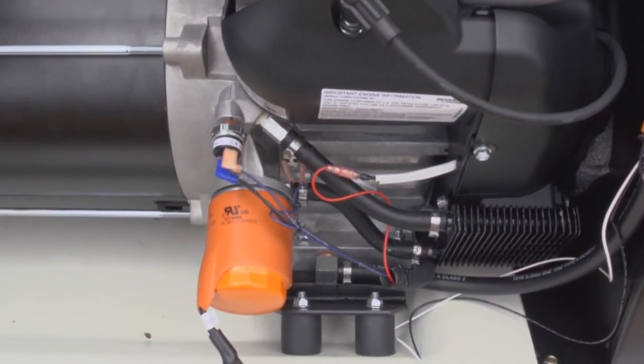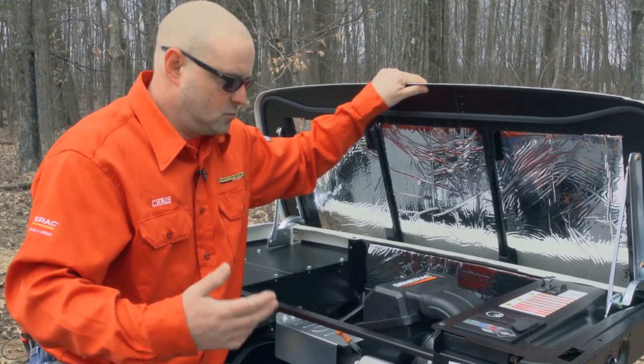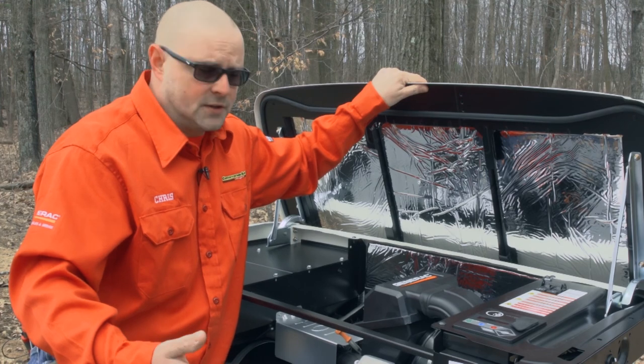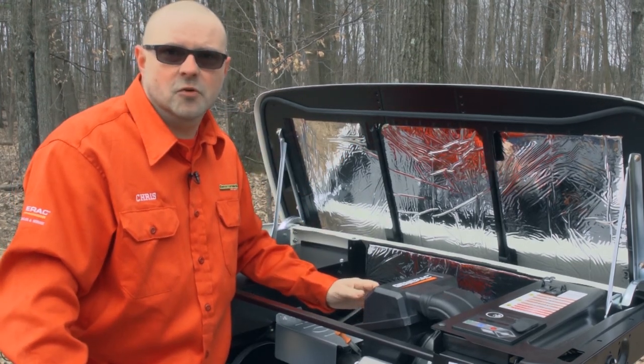Again, once it's installed and set up here, no one really has to do anything with it if they don't want to. If they want us to come do the maintenance, we'll happily come take care of that for them.